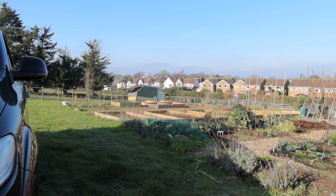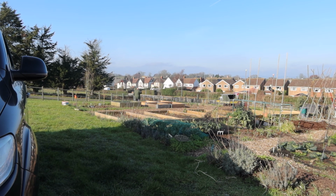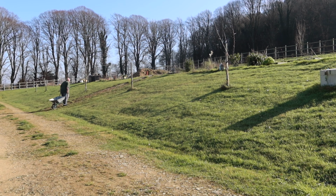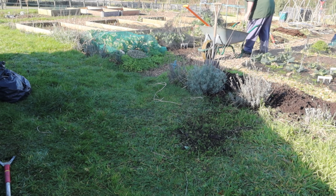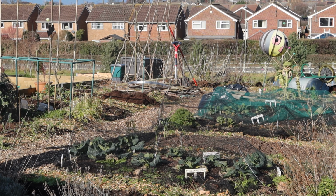Yeah, there he goes. Oh, let's go and do the gate. What's that coming over the hill? Is it a monster? So, 11 wheelbarrows in all.